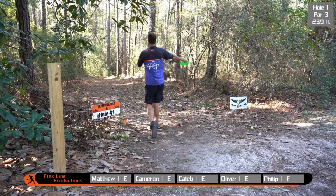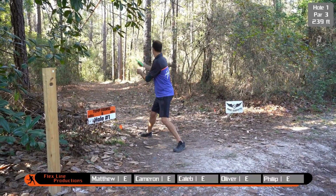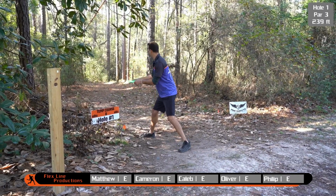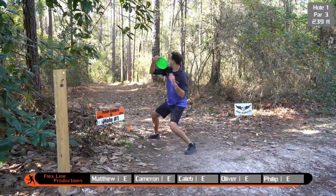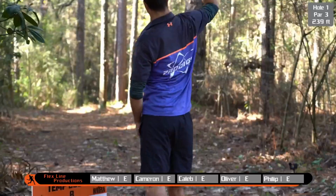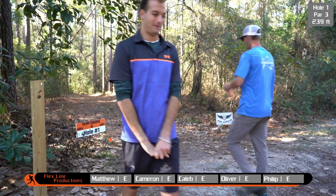Looks like Matty's throwing his P Model US. Is that the green putter he usually throws? Do you know? It's either that or an M Model S. Go and stand still. You gotta love the classic Matty stroke, right? Yeah. It's almost a little nose up. Air bounces right out of the hand. Very flamboyant.